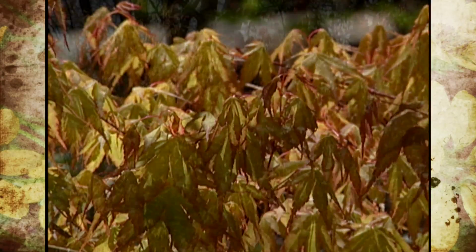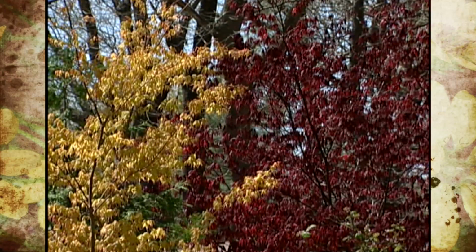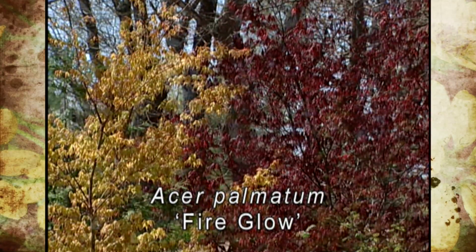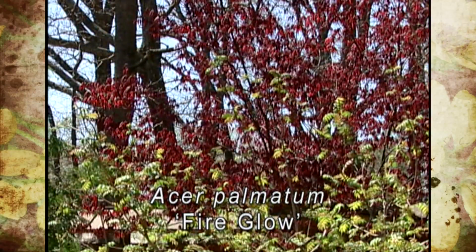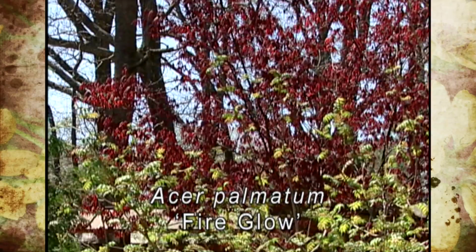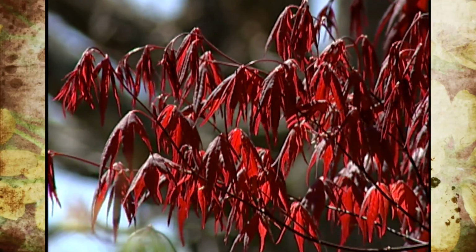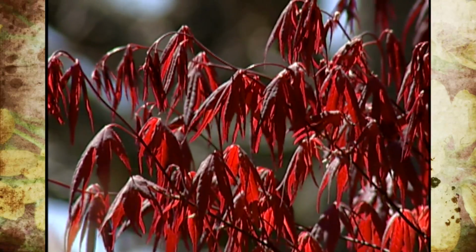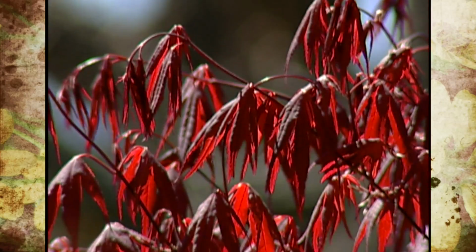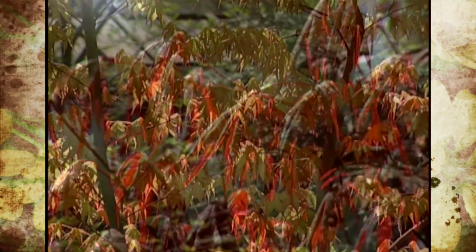That really offers quite a contrast to the Fire Glow in the background there, that stays red better than, say, Bloodgood. Okay, so I know a lot of people have probably noticed that a lot of the red leaf Japanese maples tend to green up as our summers start to warm up a bit, but you're saying this one stays red longer. There are two that are now on the market, Emperor 1 and Fire Glow, that seem to hold the color better.